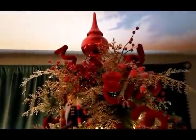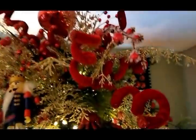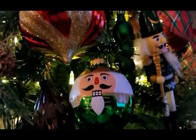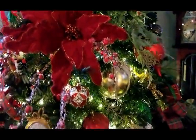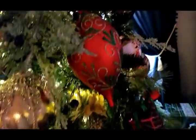So I ended up adding that little finial, and I stuffed it with a bunch of gold leaves, all of these little squiggly things, and a bunch of berries. There's nutcrackers all over, all the little Dollar Tree nutcrackers that I bought, and then my little nutcracker ornaments. And then I added in these large poinsettias. I have some large ones and I have some smaller ones in here, but I added in some of these big gold ornaments.